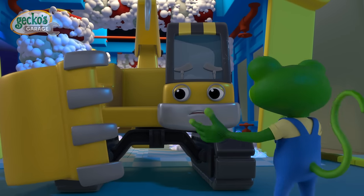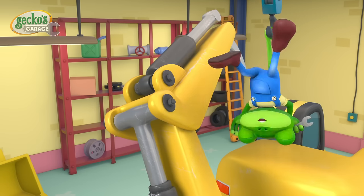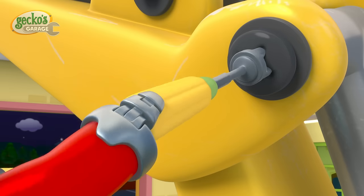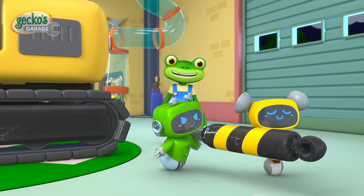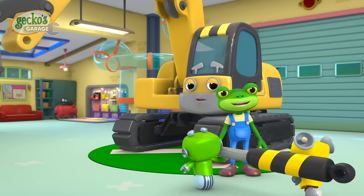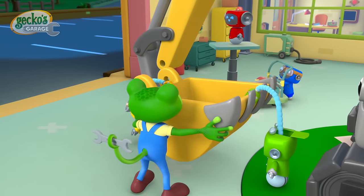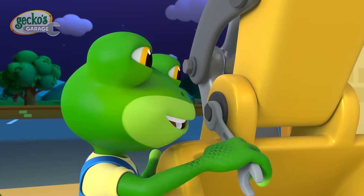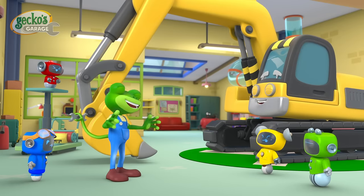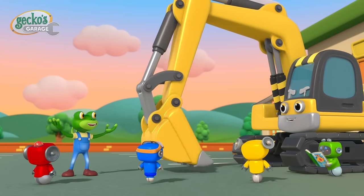Now let's get your digger arm repaired. Grab your tools, it's fixing time. Screwdriver, wrench. And while we fix, we say this rhyme. Come on, Mechanicals, there's no time to lose. Let's undo these great big screws. The hydraulic pistons make Eric so strong. Let's put these new ones where they belong. You're all fixed and ready to roll. Just don't fall back into that big hole. Great work, Mechanicals. We made Eric strong and powerful again.